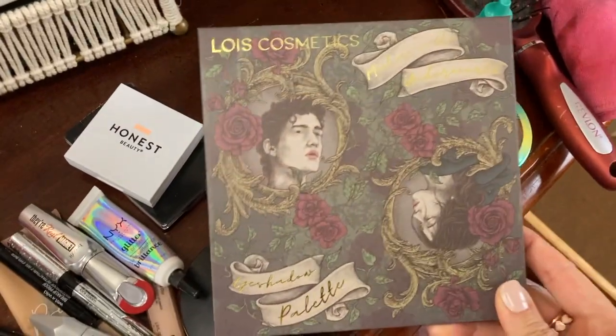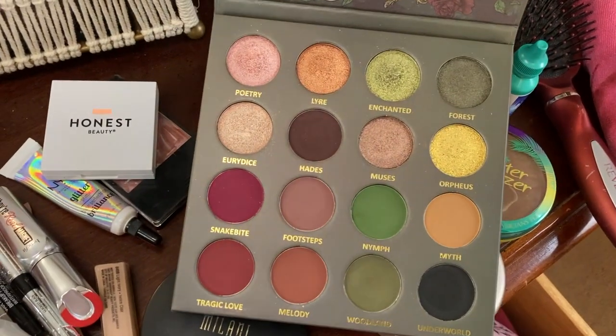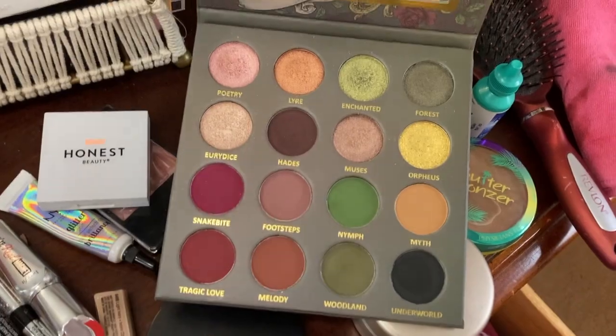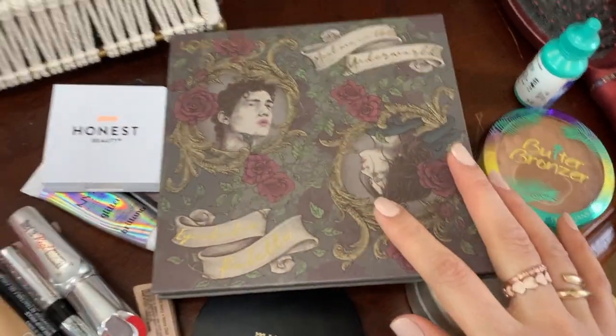one. Definitely going to do the Lowest Cosmetics Meet Me in the Underworld palette. I enjoy it greatly. It is a beautiful color story. Greens, pinks. I can get an everyday look out of this, and I can also get a pretty bold look from it. So it is a very fun palette for me to use.